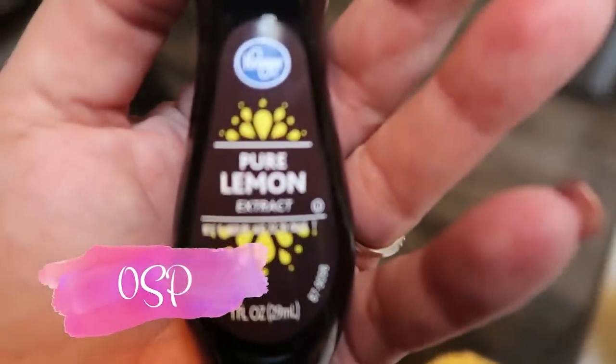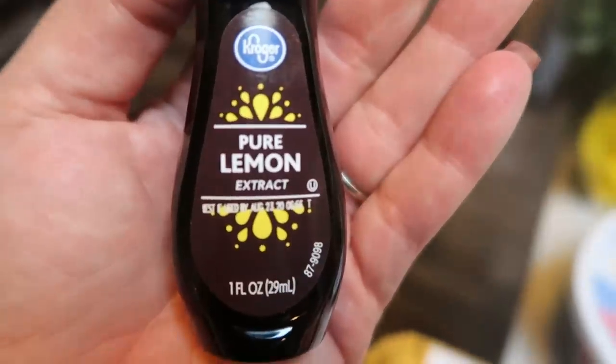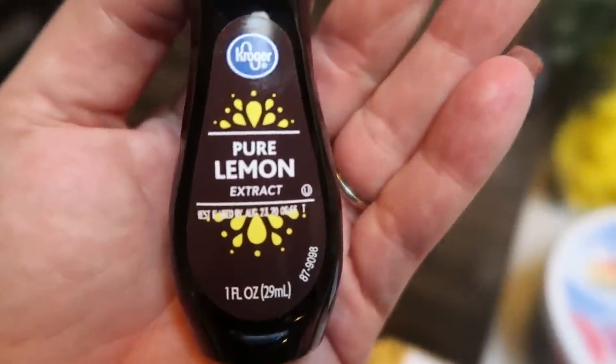Lemon extract. This is for actually a collab video that I have coming out at the beginning of July. And I'm really excited for the recipe that I'm making. And it called for pure lemon extract.